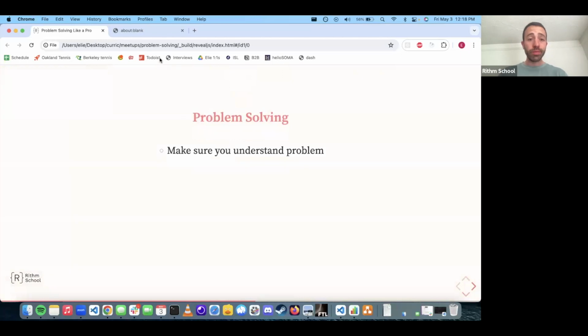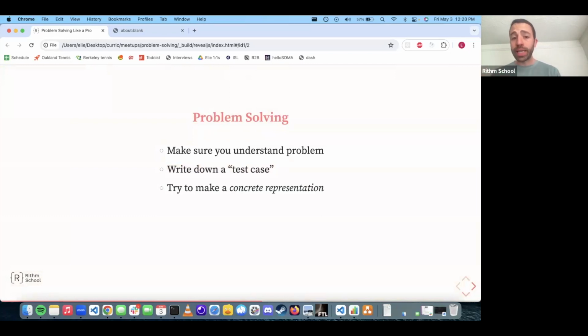So first and foremost, start with the easy stuff. Make sure you understand the problem. Next, write down a test case. Try to make some kind of concrete representation after you write down that test case. So try your best to not jump to, if the problem is very difficult, arrays of 1s and 2s and strings and so on. Try to talk through the problem without thinking of code. And we'll talk a little bit about a way to do that for this problem.